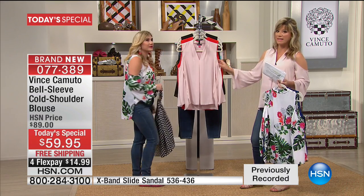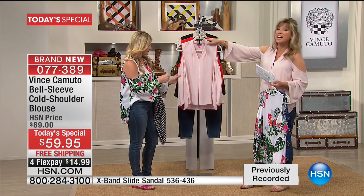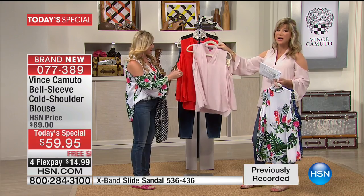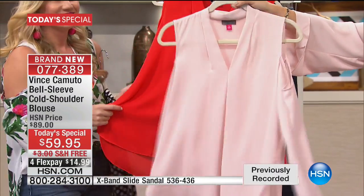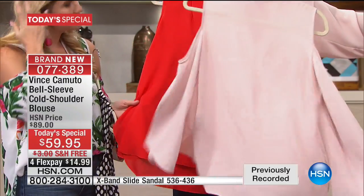I love that. So again, the Hush Blush, if you want this one, you've got to be ordering this evening because your size could be gone tonight. That's how popular this Hush Blush is. Again, it's just so romantic and feminine. Isn't that gorgeous? Look at the movement.